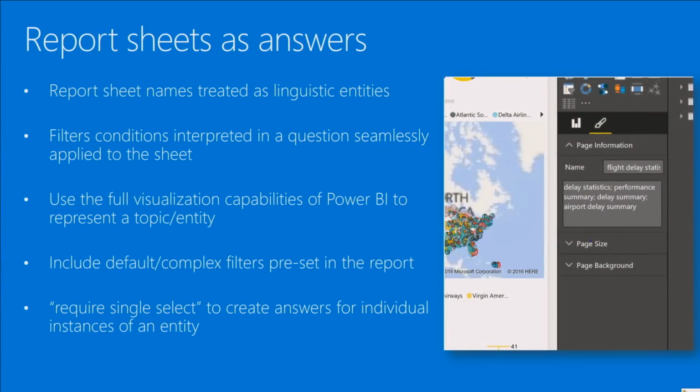So there's that concept of using a report sheet as an answer. And what we think we're doing here is actually kind of cool, and useful. We're not just doing this stuff because it's cool, we're doing it because we think we can really change how people interact with data. We're taking these report sheets and thinking of them as entities, linguistic entities. This is a thing that you guys have created and you've given reason to. And because we've made it a thing that has reason, you can integrate it into our NL capability, right?